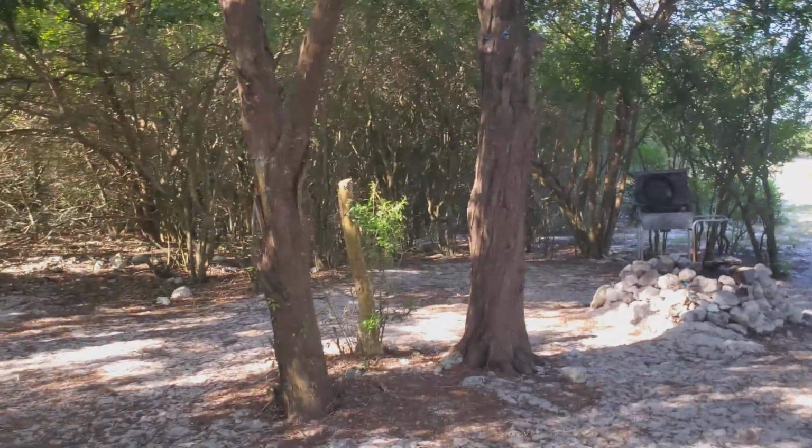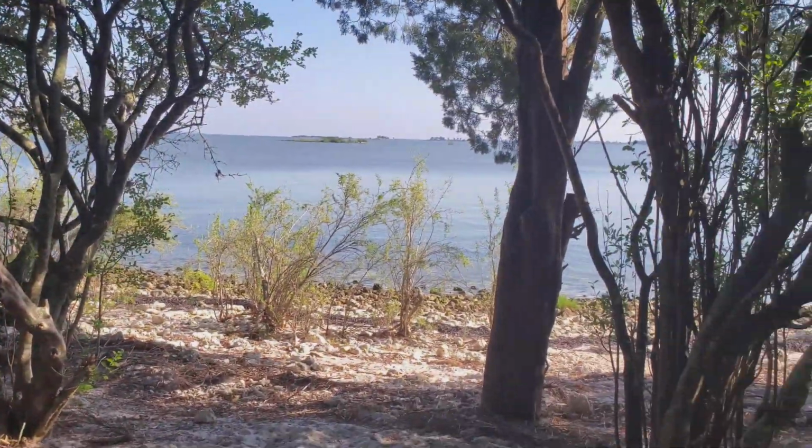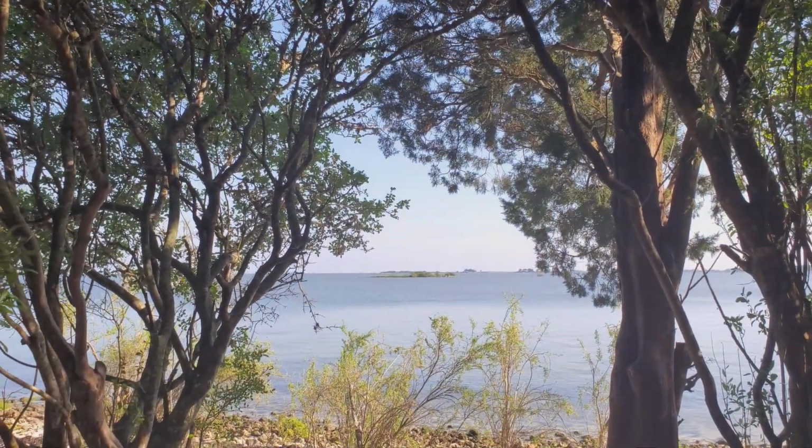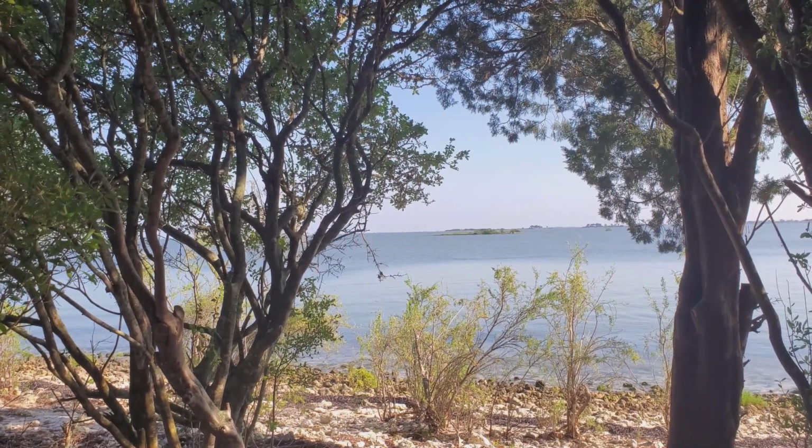All right, everybody. Well, this is part of Jackson Island. You can see the view from here. What a view if somebody just wanted to make camp here for the night.